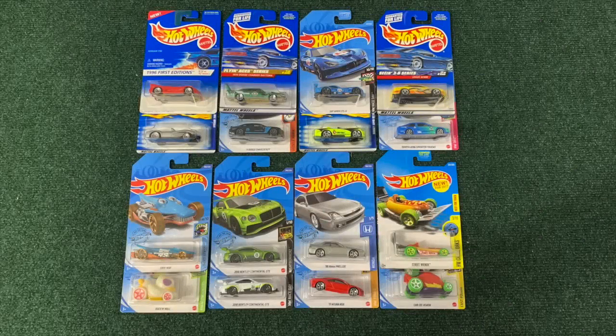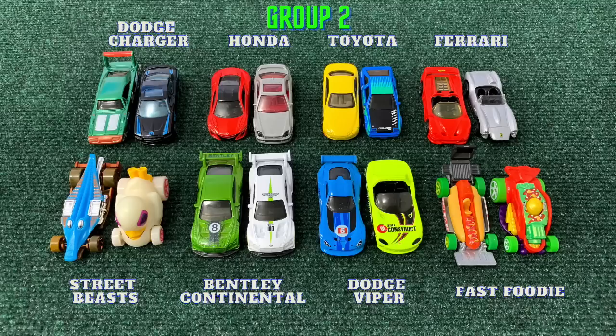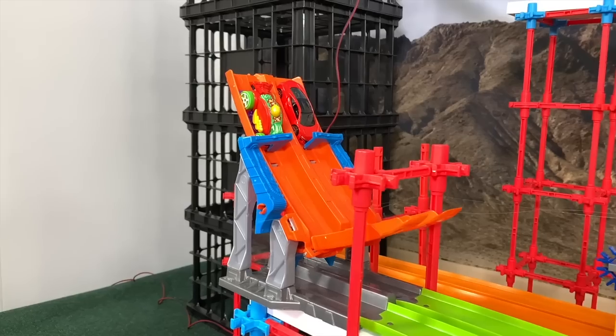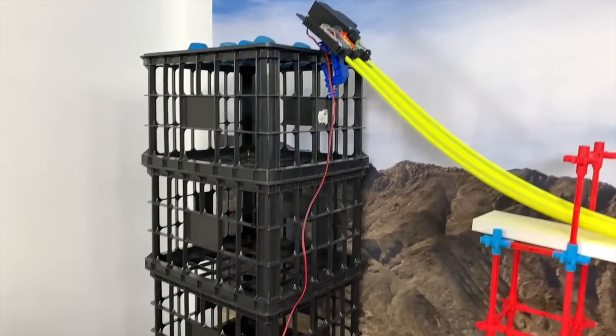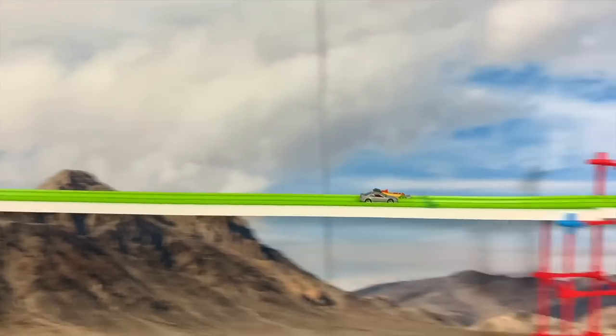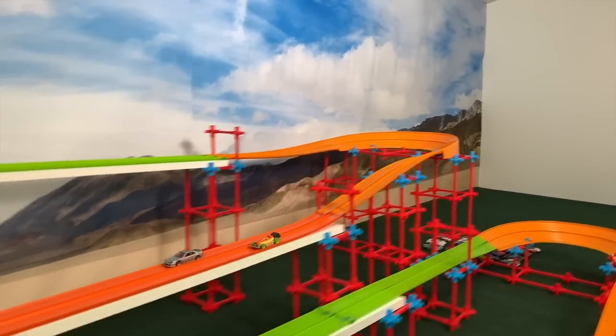To Group 2 of Relay King. The groups are splayed out in front of you here. Fast Foodie and Hondo to be the first two, and we'll jump right into it. And it's a relay race. It works the same. It is 1v1 in a sense, but each of the ones consists of 2 racing cars.